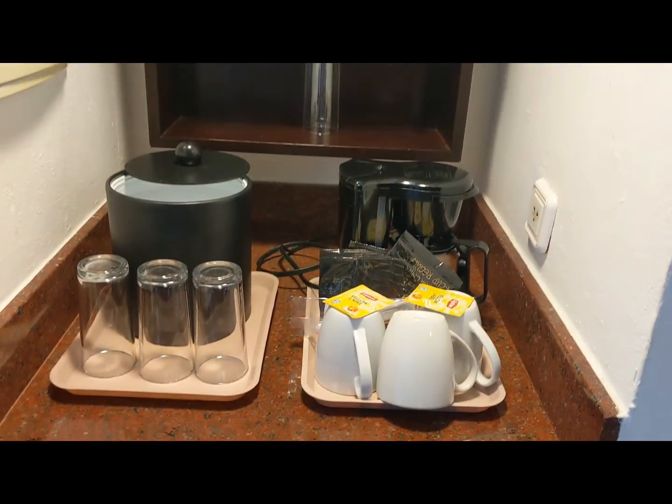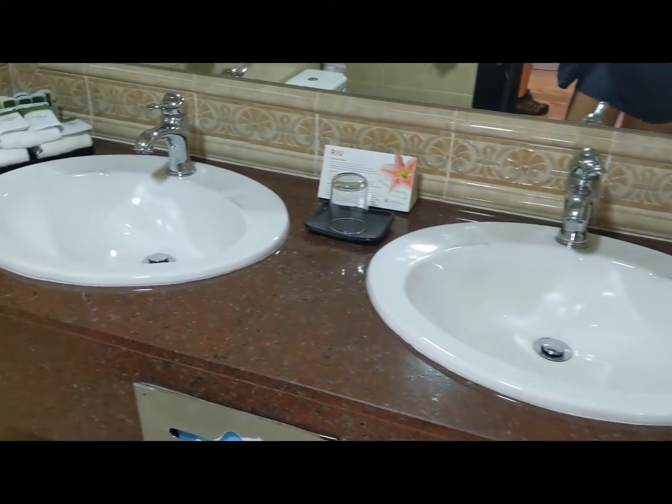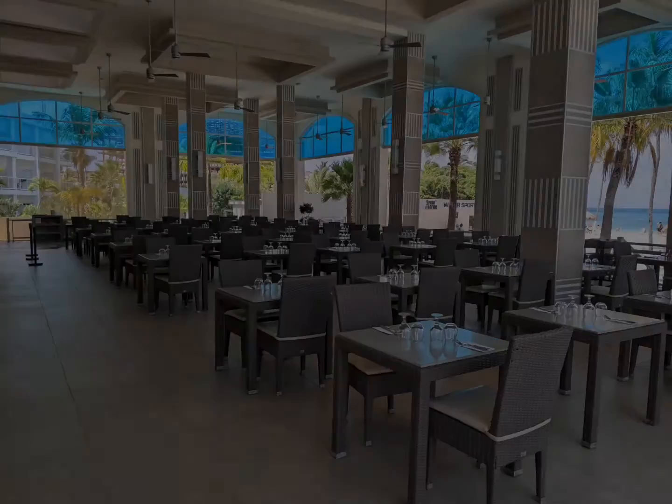Inside you have the mini bar as well as the liquor dispenser and the stand-up shower with two sinks as well as your toilet all in one room. You'll also find in your closet, obviously, hangers, your iron, and safe.